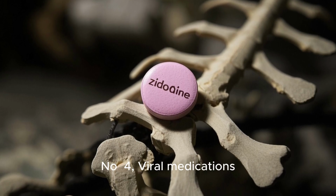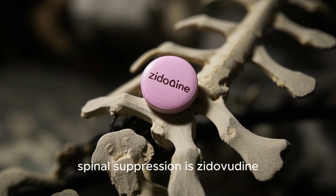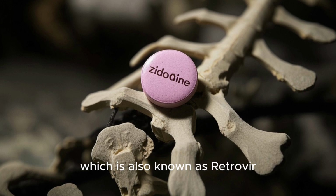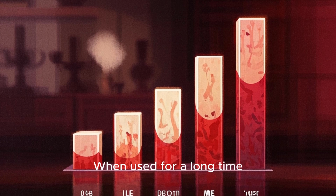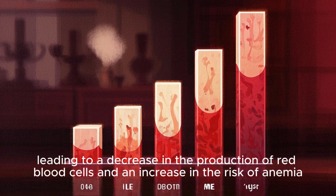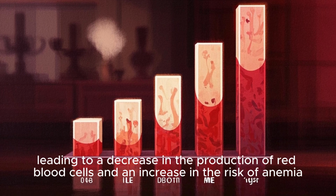Number 4. Antiviral medications. One of the most well-known medications that can cause bone marrow suppression is Zidovudine, which is also known as Retrovir. This medication is used to treat HIV infection. When used for a long time, it can affect the bone marrow, leading to a decrease in the production of red blood cells and an increase in the risk of anemia.